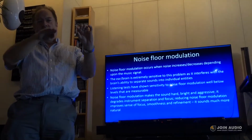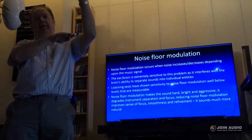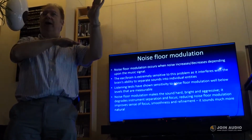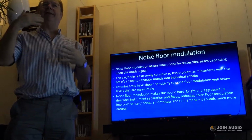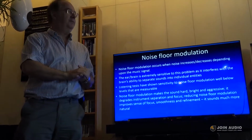So noise floor modulation is when you have a very tiny signal, you measure it, you'll get the noise floor appearing at a particular level. And then when that signal gets bigger, with normal DACs or all other DACs, the noise floor pumps up and down. So as the signal gets larger, the noise floor pumps up and down. And that's a white, hard noise which pumps up and down, and it makes the sound sound grainy and brighter and artificial.